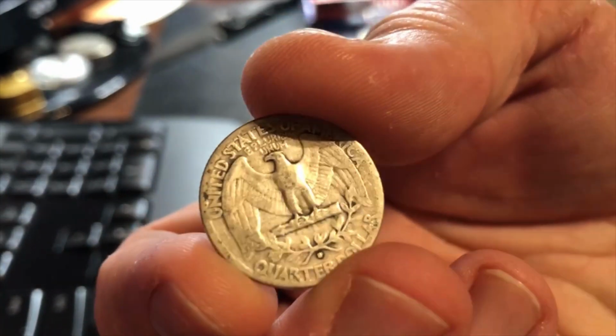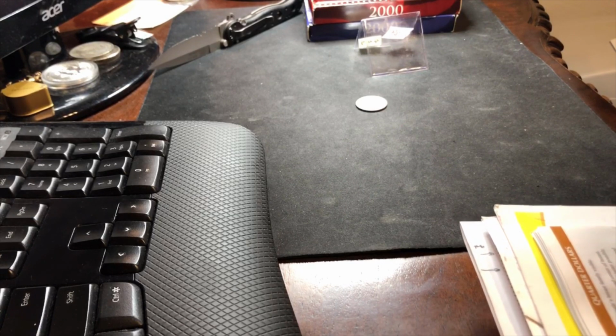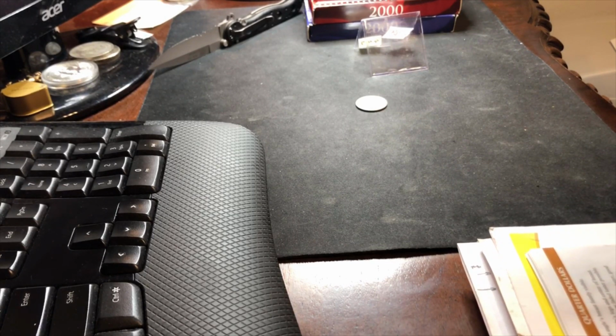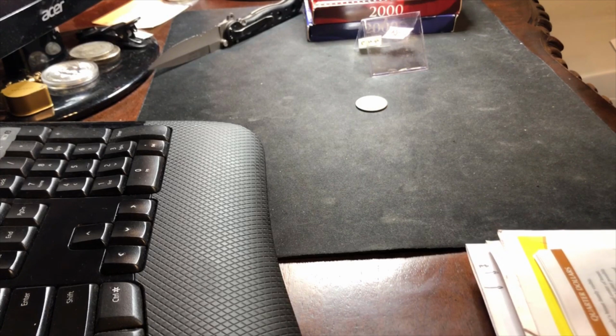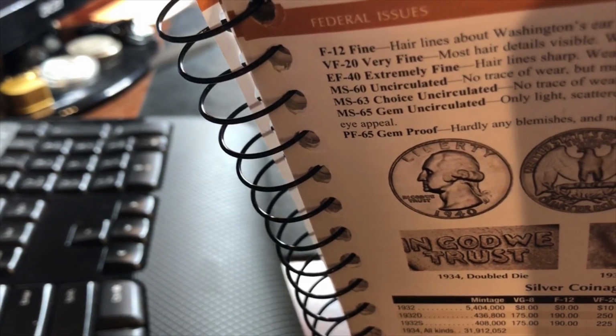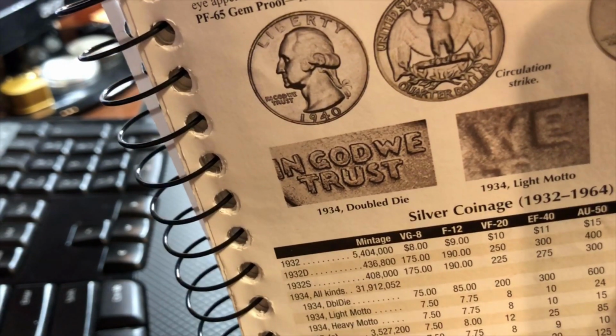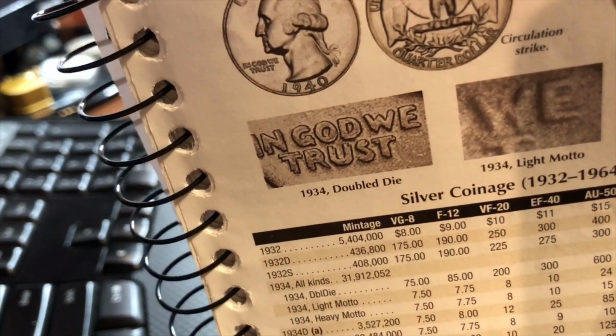You can see the feathers, the breast. This thing is in, I would say, VF condition. That would be my guess on it. It's weird because they list what the grades are, and then the grades in the book are actually different than what are listed. At the top, it describes what a VF 20 is, right? But when it comes down here and grades it, it gives you VG or F, and then VF. So this could be very fine 20, which would be 225.